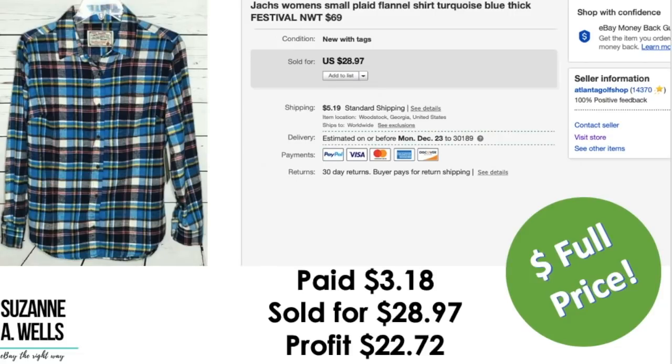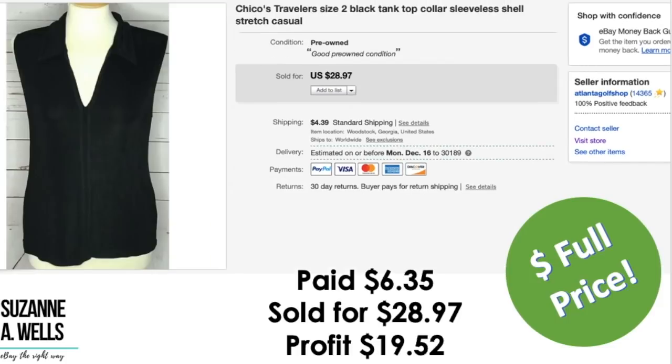Okay, this is a Jack's brand flannel shirt. I'd never heard of that brand. I just picked this up because it was new with the tag, and this was a really nice soft flannel and just seemed like a nice product. I paid $3.18 for this. It sold for full price of $28.97. My profit was $22.72.